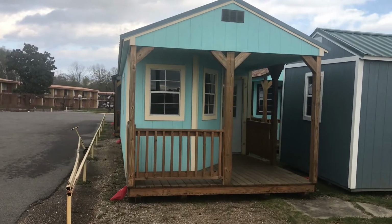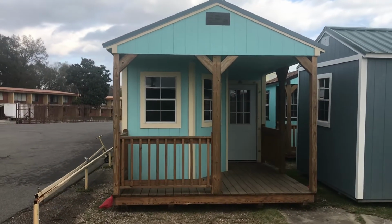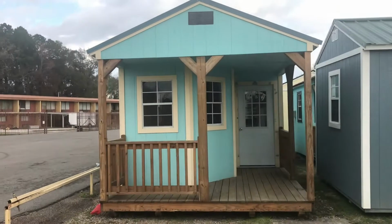Today we're looking at a 12x30 Deluxe Cabin. Now this cabin is a repo, so the trimming is kind of scratched up and the painting isn't as fresh.